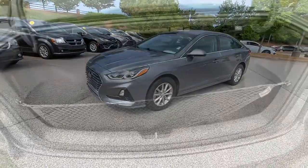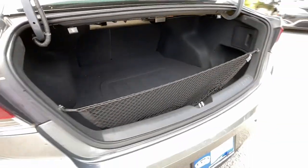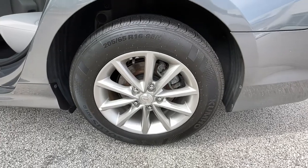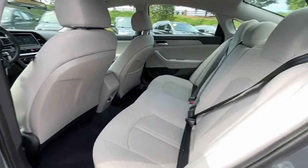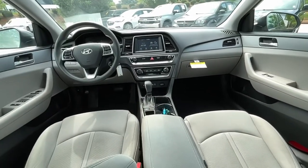drive pure pleasure. These are just some of the great options this vehicle comes with: keyless entry, backup camera, Bluetooth connection, blind spot monitor, aluminum wheels, steering wheel audio controls, stability control, traction control, intermittent wipers, pass-through rear seat.